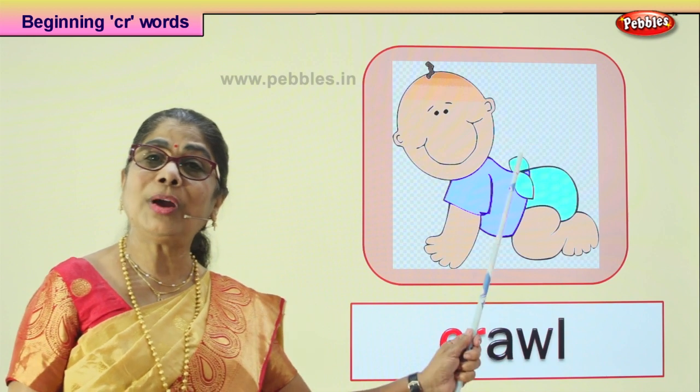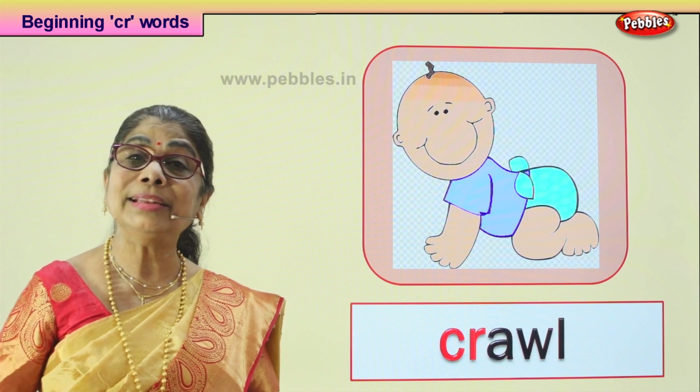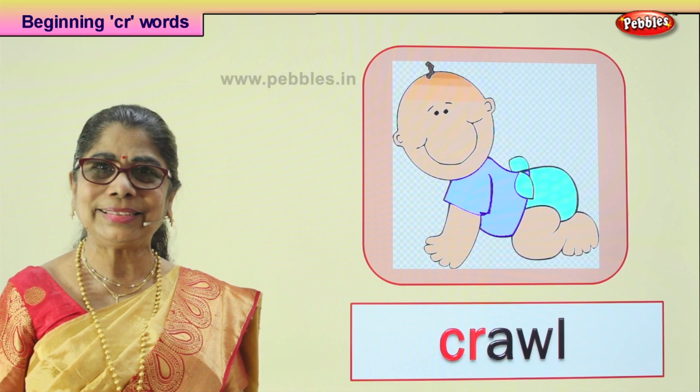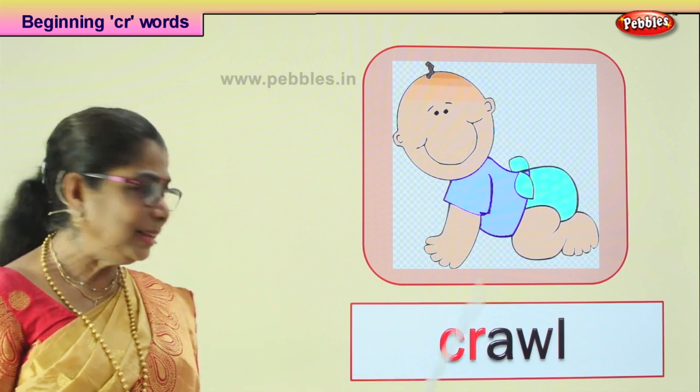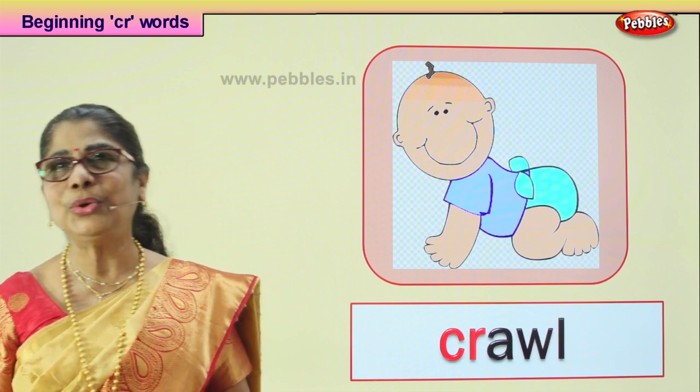Before walking, babies crawl. Crawl on hands and legs. Quickly, fast, they will crawl. And you can catch them. Yes, babies crawl. Good. Shall we go to another picture?